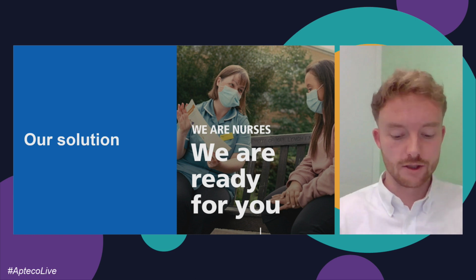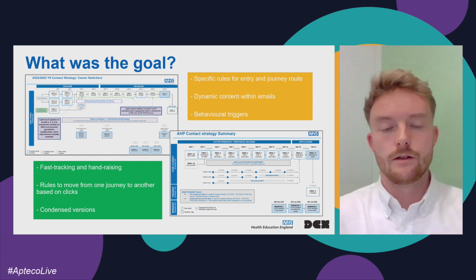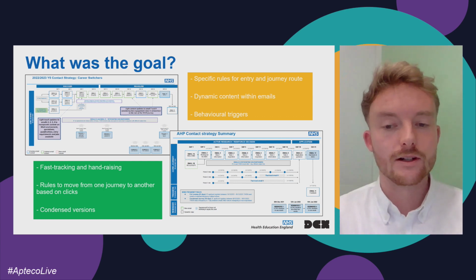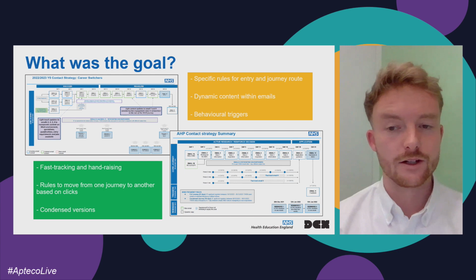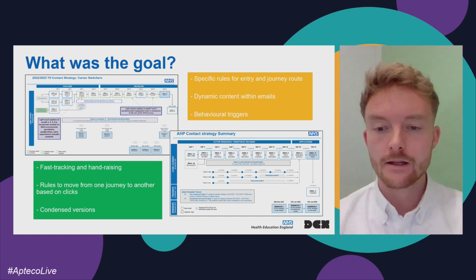And then a look towards a solution. So this is where we were trying to get to. These were the key programs that we were trying to build at the time. And these are the contact strategies for the career switchers specifically and allied health professionals. And within this, there's some real complexity that I wanted to try and bring to life here today.